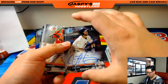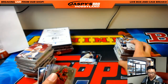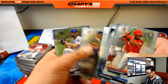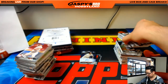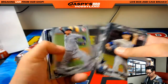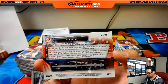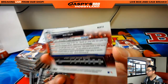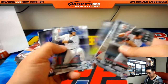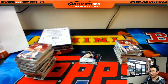And CJ Hinojosa. Shortstop, autograph, prospect, Oppo Joe Mojo, Alex Donnelly with the Giants. It's her first auto out of the gate. Zarietta. And Nick Solak for the Yankees, purple, out of 250. 151 out of 250 for Glowbug and the Yankees, second rounder. There's Jake Lamb. There's Justin Bour. Is it Hosa? Hinojosa?